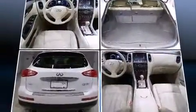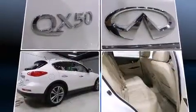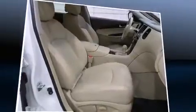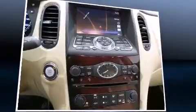Infiniti prioritized practicality, efficiency, and style by including a power seat, a trip computer, an automatic dimming rear view mirror, front fog lights, and leather upholstery. For drivers who enjoy the natural environment, a power moonroof allows an infusion of fresh air.